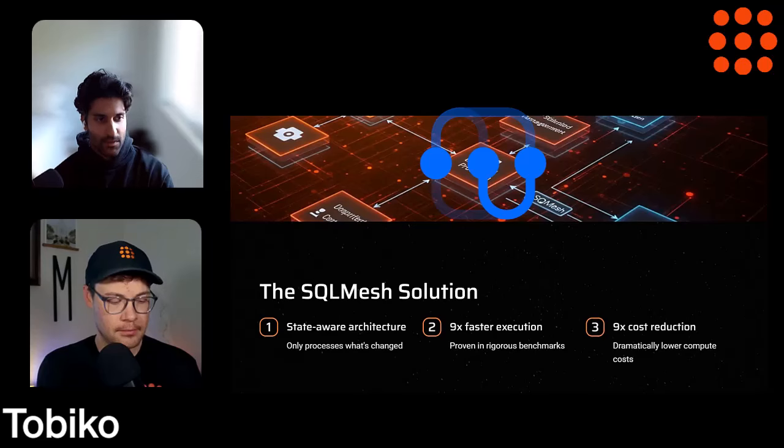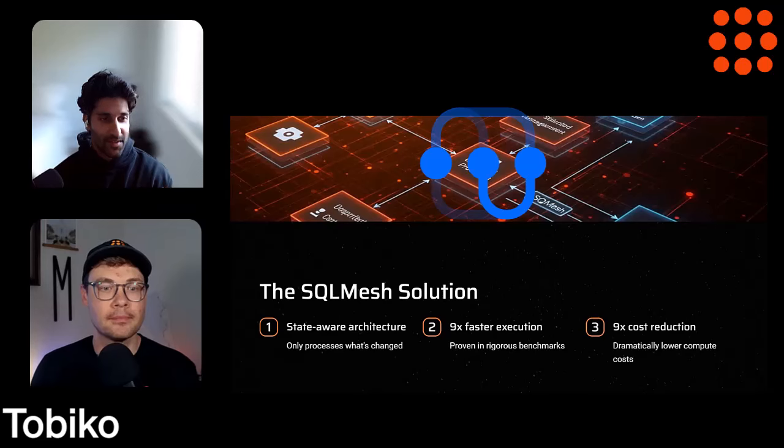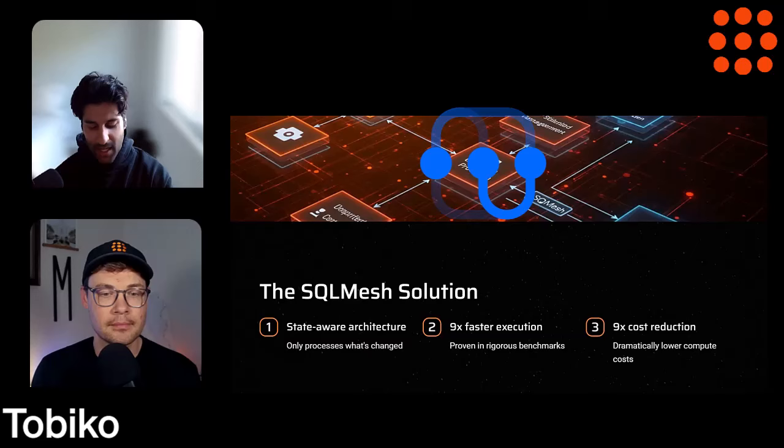There are a few key differentiations when it comes to how SQL Mesh operates. I see that you've listed one of my favorite ones right there at number one, right? We have a state aware architecture. And this is really important because no other tools on the market really have a concept of state. The way we do it is we track every version of every model that you create. We know the last time you ran something and the next time something needs to run. So we will never unnecessarily reprocess or run a data pipeline that doesn't need to run.